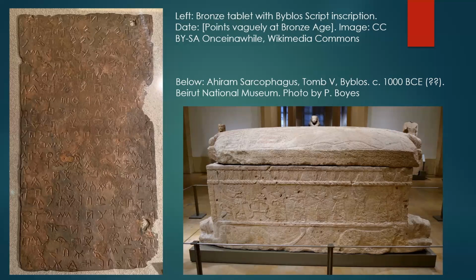This is a very small corpus of material. It's only 14 or 15 inscriptions, depending on how you count it. But obviously, because it's such a small corpus, it's undeciphered. That hasn't stopped there being a number of often very eccentric attempts to decipher it over the years. But really, with a corpus this small, decipherment is not on the cards.